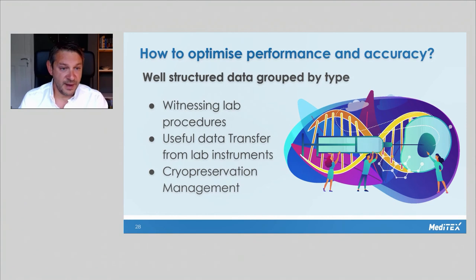So how to optimize performance and accuracy. In the IVF lab, there are so many variables, equipment and methods that can affect outcomes. We've decided to focus on three main areas: witnessing lab procedures, data transfer from lab instruments and equipment, and cryopreservation management.